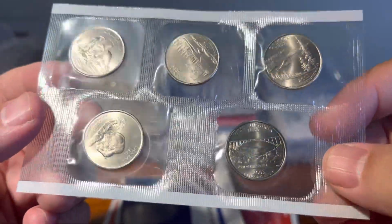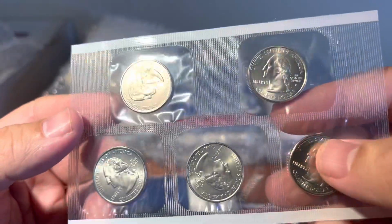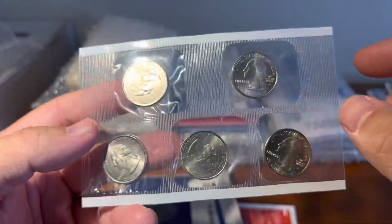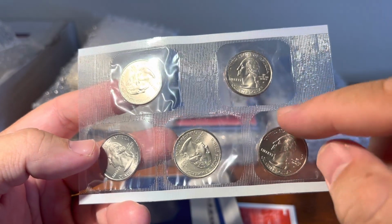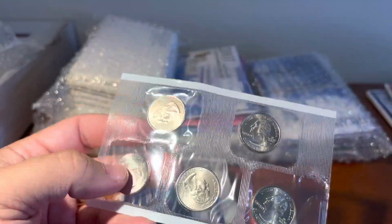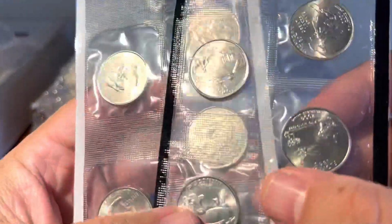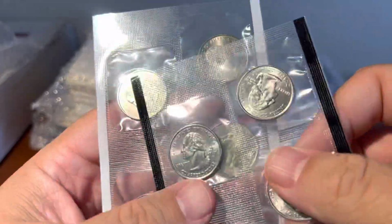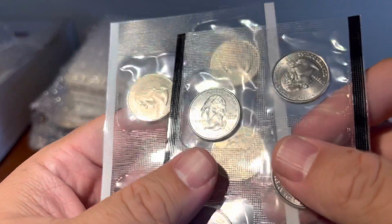See how much more satiny the fields are? This is what they did from 2005 to I think 2010, was that the U.S. Mint elected to prepare different dies to produce these U.S. Mint set coins. Let me take out another one of these earlier ones so you can see the drastic difference. All right, so this here is 2004, this is 2005. You see the stark difference in quality.